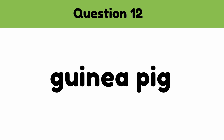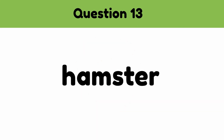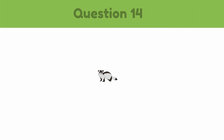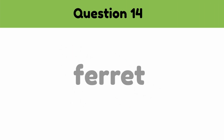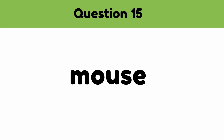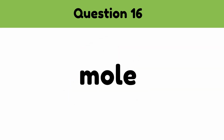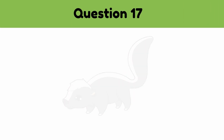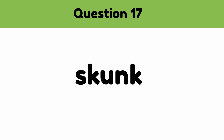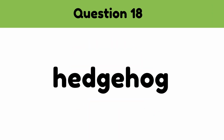Guinea pig. Hamster. Ferret. Mouse. Mole. Skunk. Hedgehog.